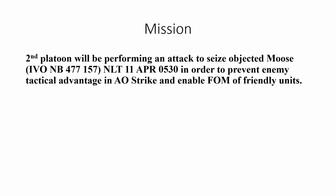End state for our operation is: Objective Moose is seized and clear of obstacles. The SDPA forces are destroyed on Objective Moose. All friendly personnel and equipment are accounted for and postured for follow-on operations. There are no civilian casualties, and there is minimum damage to agricultural areas.